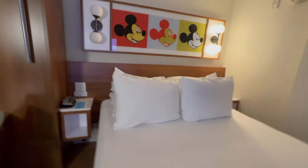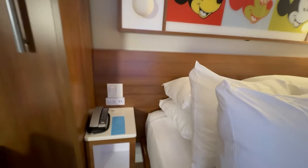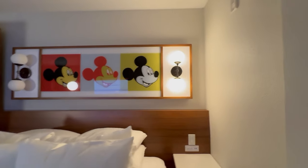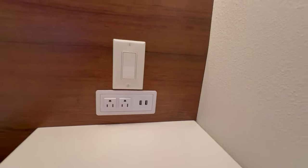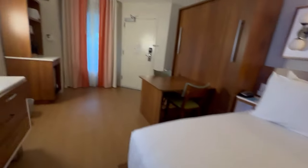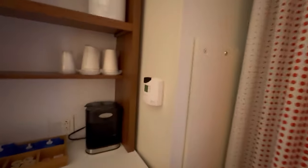Come around to the main bedside. You've got lots of plugs. You've now got USB plugs and the US sockets there as well. You've got a lovely Mickey sign at the top, which is just right. Just a little bit of Mickey, not just in your face kind of thing. And then more sockets on that side for your side. As you come in, you've got your aircon control there.